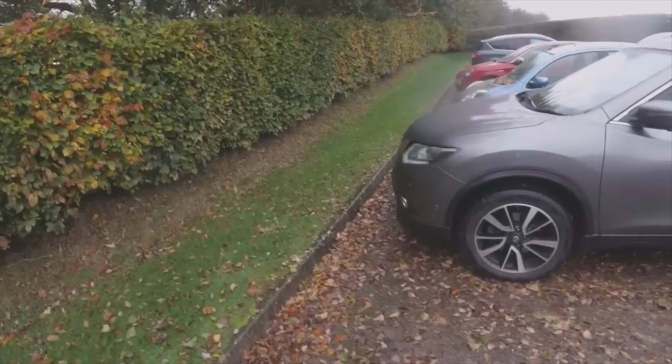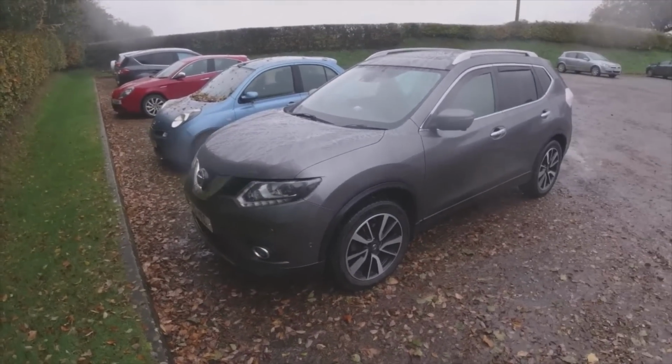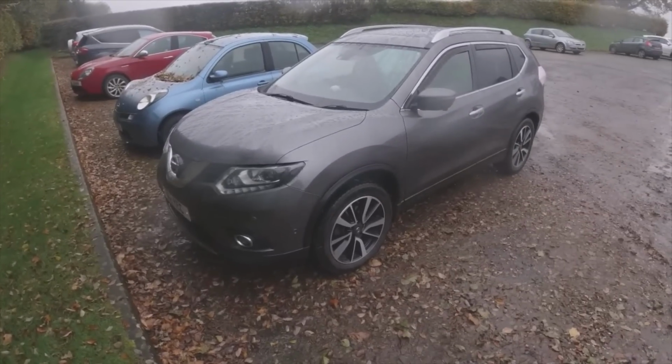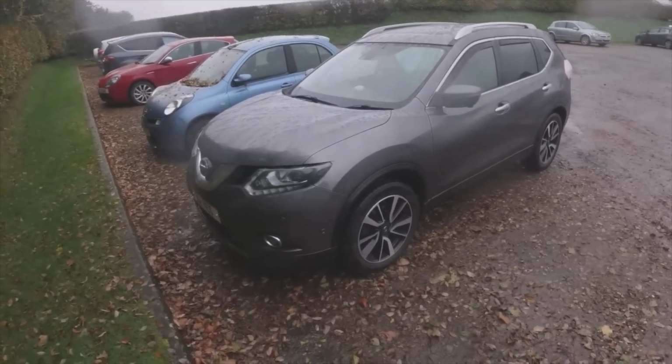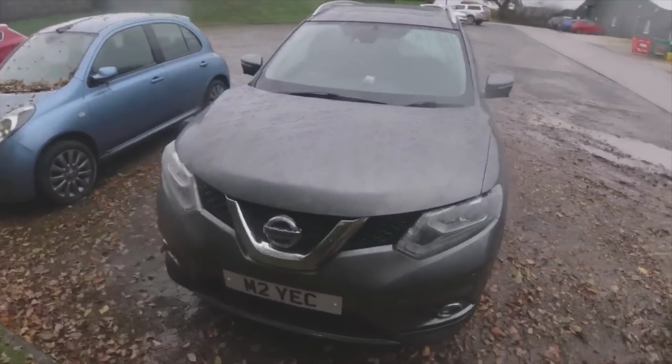I've questioned him about it, and apparently he's had 3 Discoveries now. His last one he got rid of to get this X-trail and has regretted it ever since because he loves them that much. And he's been specifically looking for a manual, which goes in my favour because I thought most people wanted auto Discoveries. So yeah, he's looking to part exchange this.